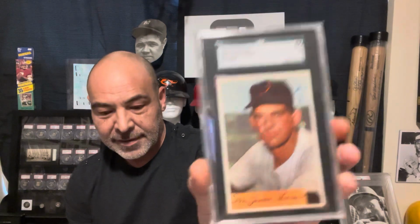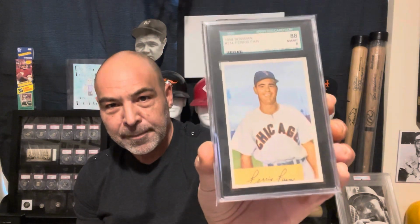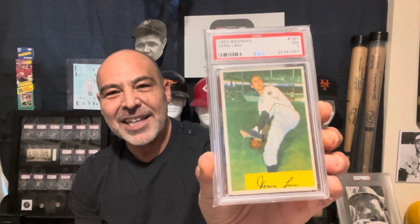We have Don Larsen. Early Wynn. This is Ferris Fain. Good ball player. Got a Ralph Kiner. Larry Doby. I always love Vernon Law's cards in the 50s. They always show him with that high leg kick.